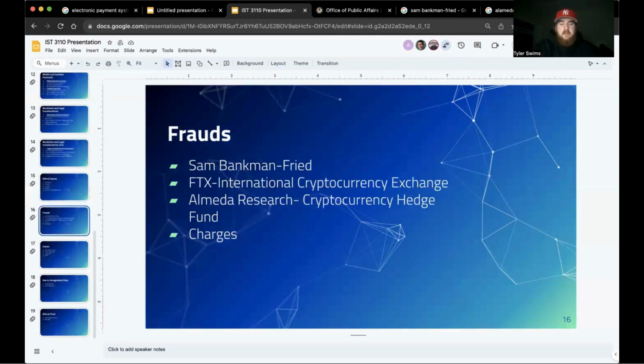The most notorious fraudster is a guy called Sam Bankman-Fried. He was known as the first crypto billionaire and one of the youngest billionaires to date. He was the CEO of two different companies: FTX, the international cryptocurrency exchange, and Alameda Research, a cryptocurrency hedge fund. He's now been charged with 2 counts of wire fraud, 1 count of conspiracy to commit money laundering, conspiracy to commit commodities fraud, conspiracy to commit securities fraud, and conspiracy to defraud the United States and commit campaign violations.